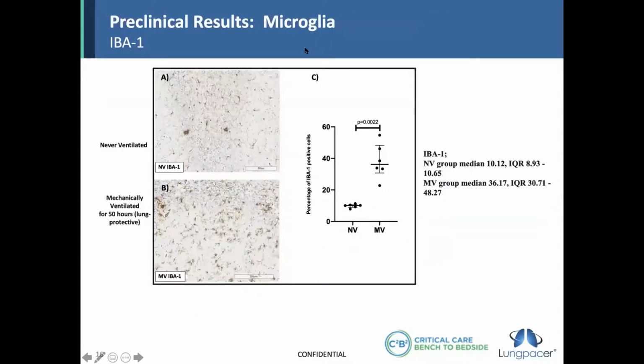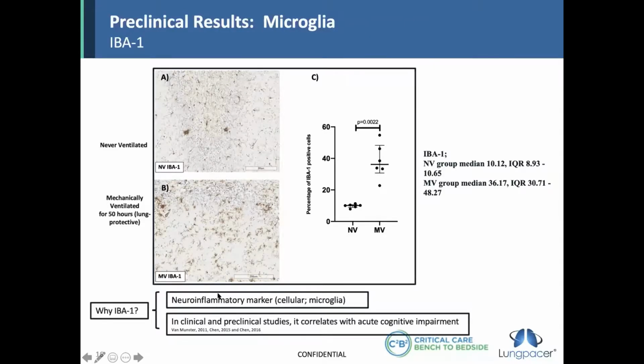The next marker that we used to observe neuroinflammation was IBA1 to show microglia. And why do we use IBA1? Because in clinical and preclinical studies, it is correlated with acute cognitive impairment.